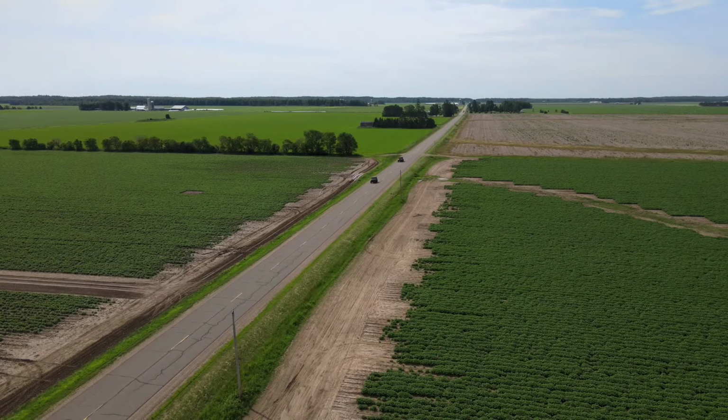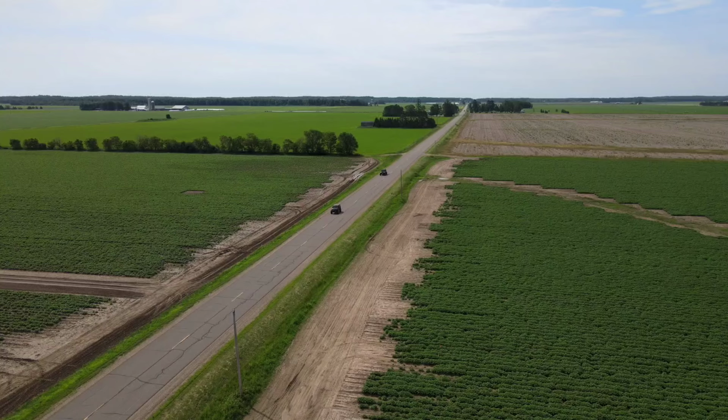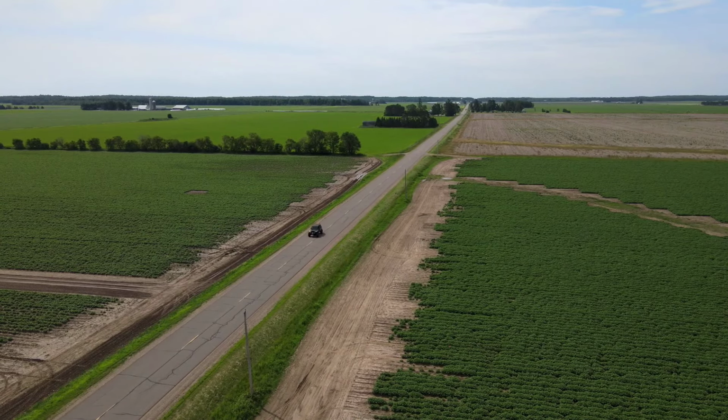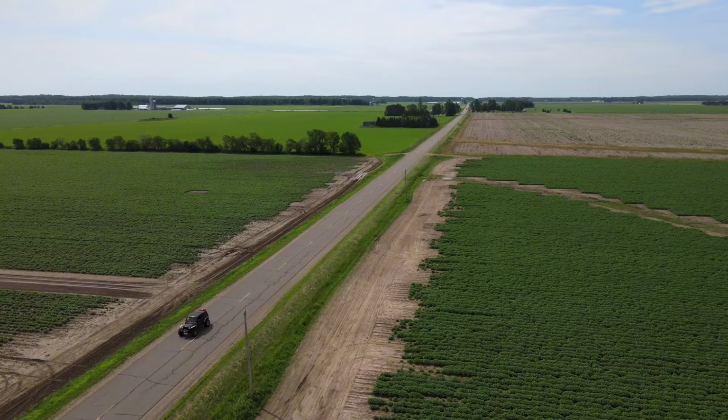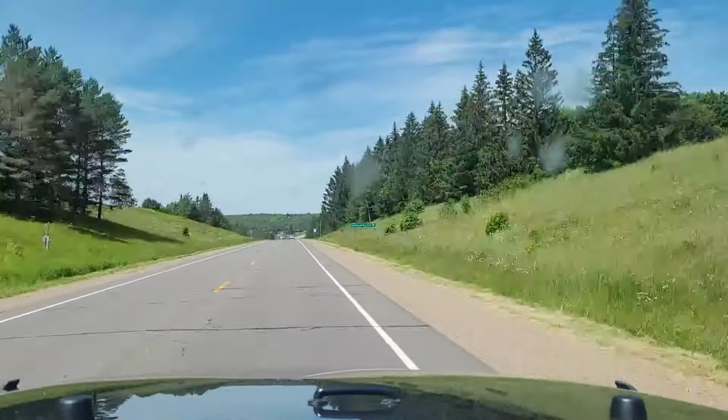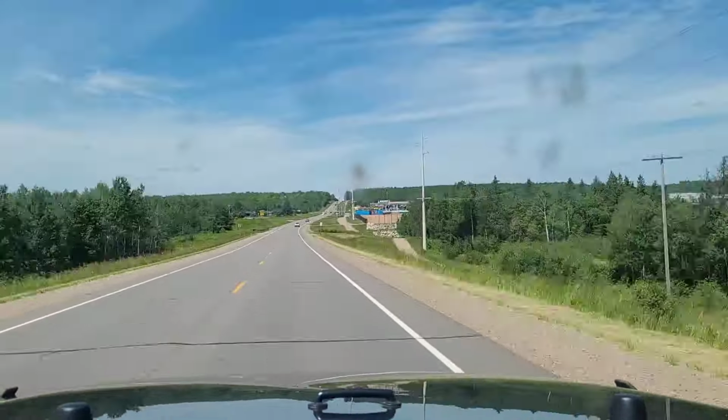This past 4th of July weekend, we set out on an epic adventure to run the 7-hour plane crash trail, which starts in Crandon, Wisconsin and runs all the way up to the very tip of Michigan's Upper Peninsula. This trail is nearly 300 miles long and consists of mostly gravel and dirt roads with very little highway driving.